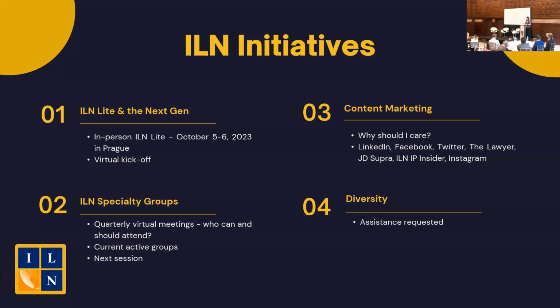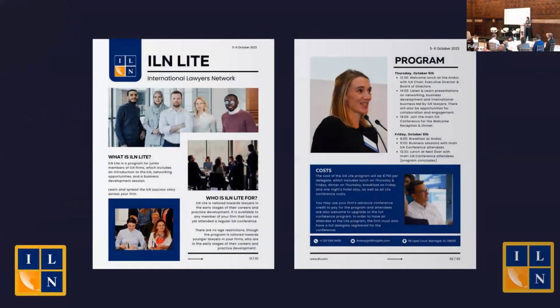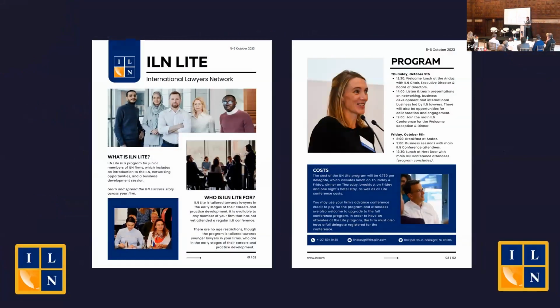There's a full information flyer, which I will send out after the conference, but it is also available in your conference app. This just gives you all of the information about the program that we expect to have, who it's for, and the costs. And the costs are very reasonable. It's 750 euros, and that includes a hotel room for one night, all of those conference fees, and all of the meals that are included. The only thing that we require is that the firm is also sending a full delegate. And delegates are able to upgrade to the full conference if they wanted to attend both, but that's not required.